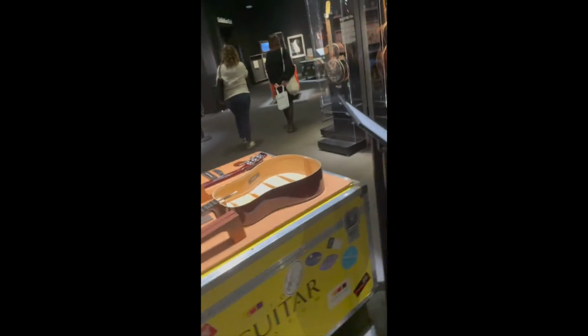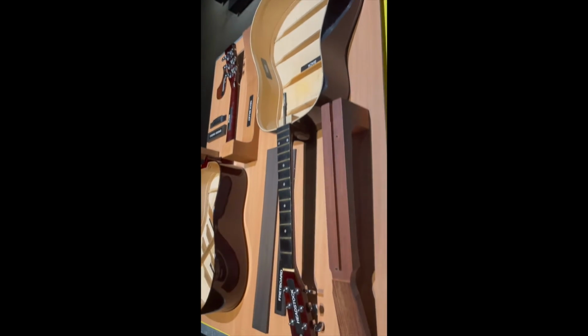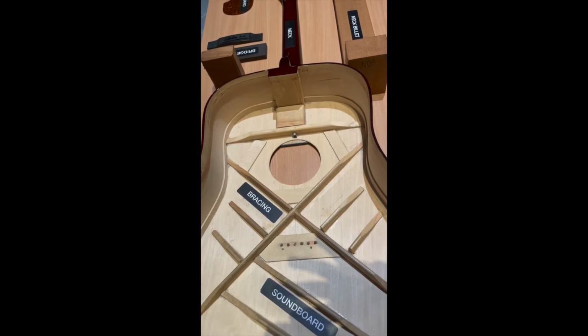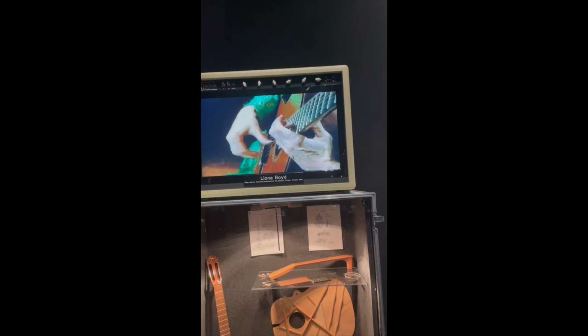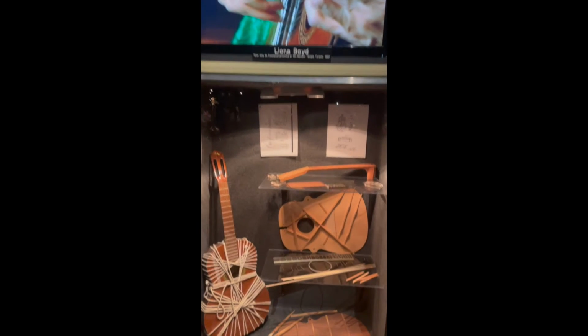And let's check this out. Isn't that cool? That shows you the inner workings of the acoustic guitar. Look at that. There's the neck. There's the fretboard. You see the inside of it there? That's what the back would look like. The inside of that looks like the soundboard, the bracing, the back. Isn't that cool? There's the bridge, the saddle, the pick guard. Man, that is really, really neat. Look at this. See? Some guy playing it there. Is that Leona Boyd? And then we got this here.